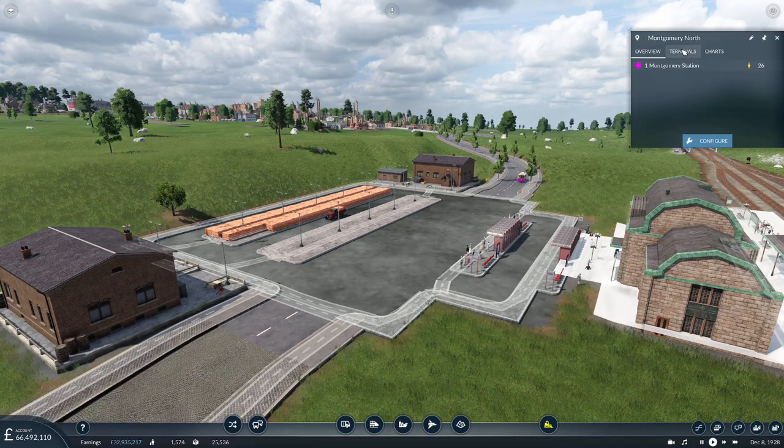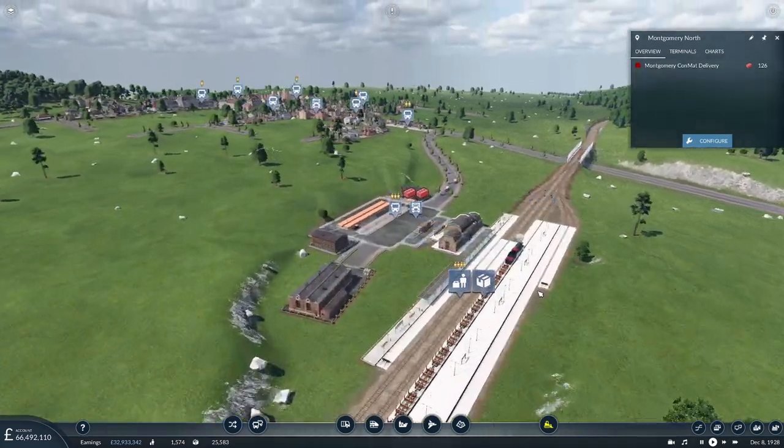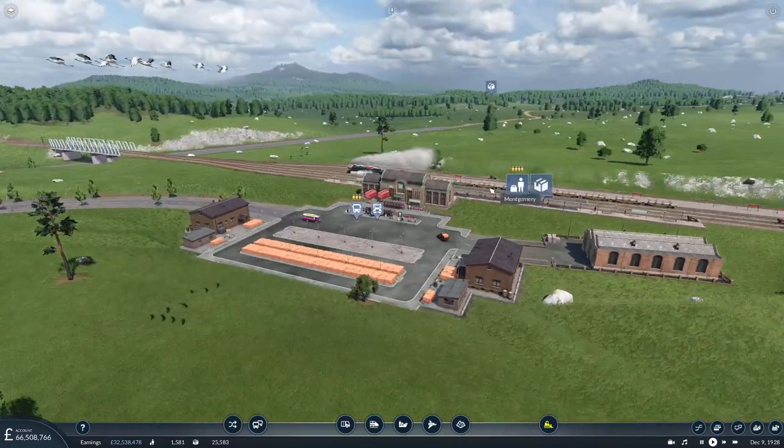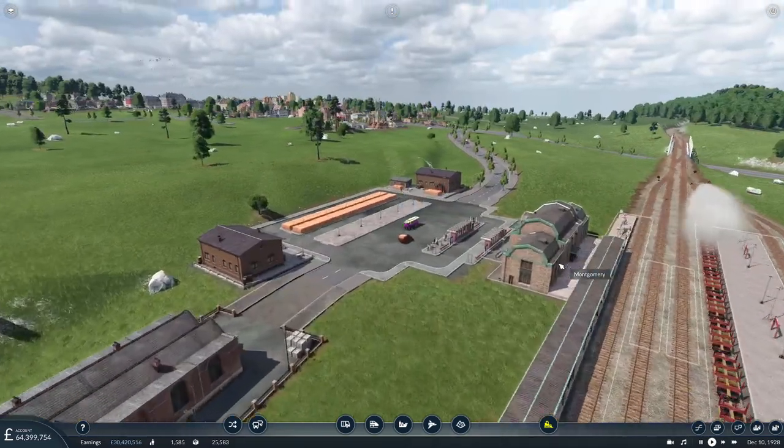We should have the storage here, shouldn't we? Terminals, oh yeah, it defaults to passenger. We need to make sure we click on our freight there. We store 300. That should be more than enough. I don't think the train even carries that, does it? No, 132. So we've got lots of room.